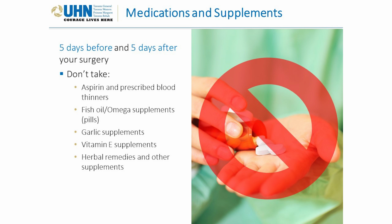Herbal remedies and other supplements are stopped for a different reason. We're not sure how they may interact with other medications or anesthesia, so just to be safe, we recommend stopping these 5 days before and 5 days after surgery.